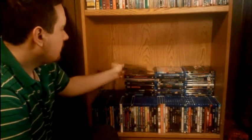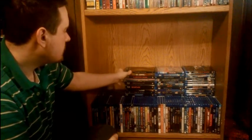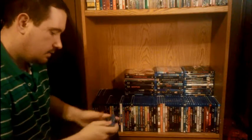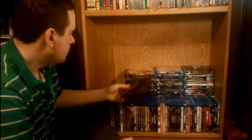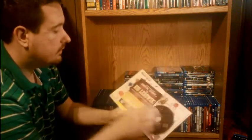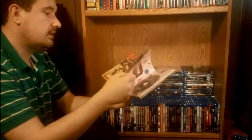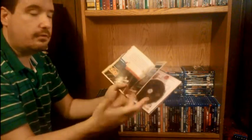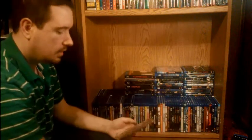And for special box covers, we have a 10 box set of Batman Begins on Blu-ray, which comes with loads of bonus features. Love this movie a lot. Then we have a special limited edition of The Big Lebowski, which comes with a booklet that goes over a lot of things behind the scenes and the impact that the film had from the Coen brothers. Great movie.